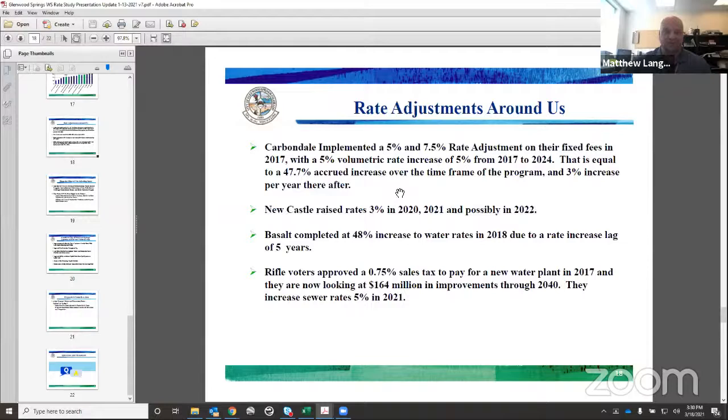The town of Carbondale did a rate increase right off the bat. They raised their flat rates 5% and 7.5% because they do water and sewer also. And then they set up a program between 2017 and 2024 to raise percentages basically 5% all the way across. So if you take that time frame and multiply it out, they're raising rates around 47%, which is probably what we should have done also. That's why we're setting up this program, just like Carbondale did. We're having a little bigger hit in the front end.